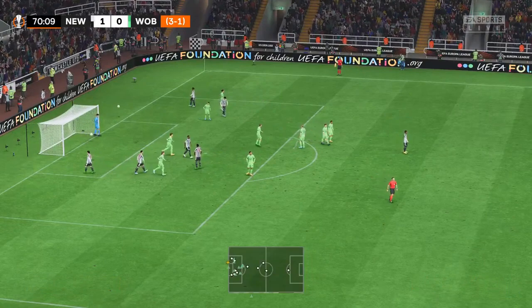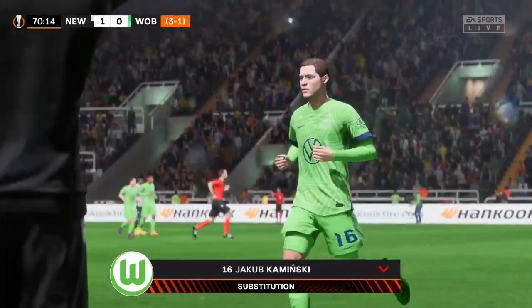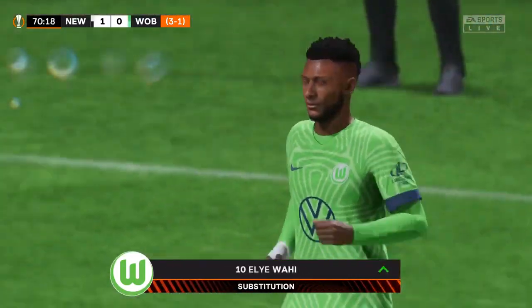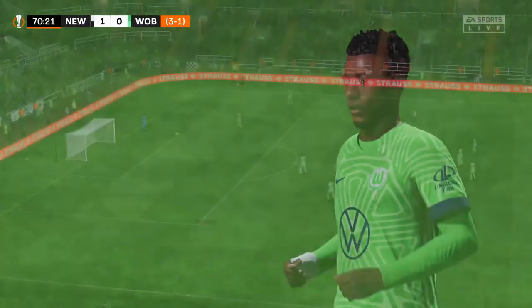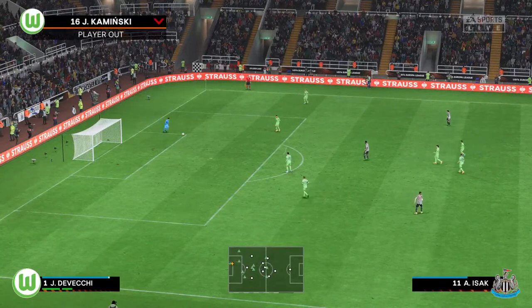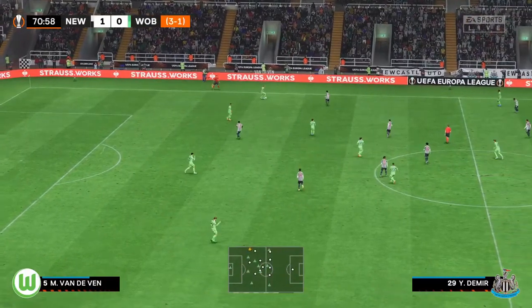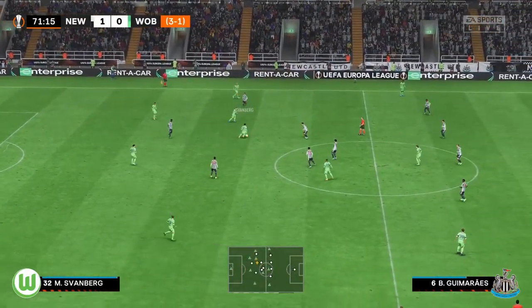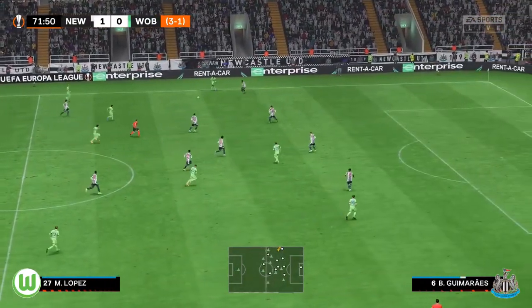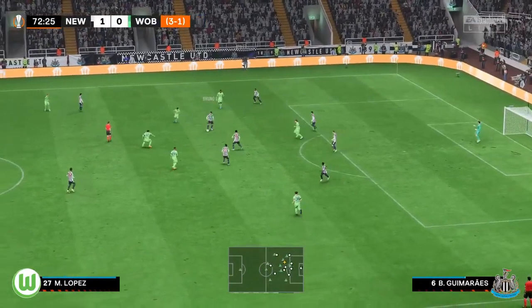Well, he decided to take it on. How close it was. Well, I thought that was coming into the box. It takes a lot of confidence to try that. Not rewarded on this occasion, though. Svanberg. I must say, this looks promising. Well, didn't go to plan in the end.